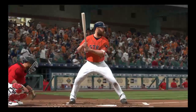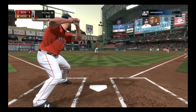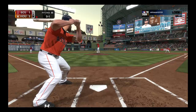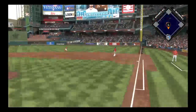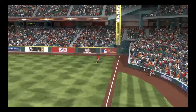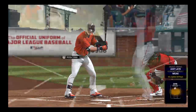Into the box now, Evan Gattis. A base hit in his first trip. Right through it here, and he's behind 0-1. 3 runs, 5 hits. No errors in the ballgame for the Astros to this point. High in the air down the right field line. Betts is over near the line now as he makes the catch for the second out of the inning.